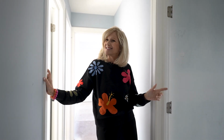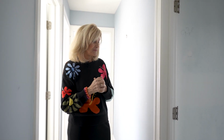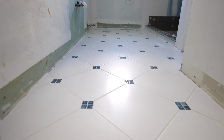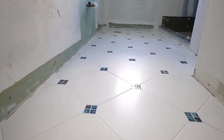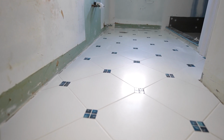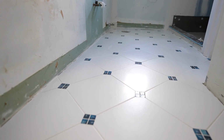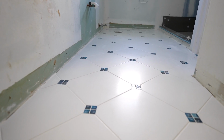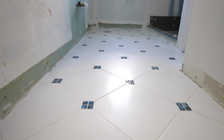The floor is done in my kids' bathroom, the hall bathroom, and it's not what I expected, and it's not what I want. So Tim's gonna show you how the floor looks, and then I'll tell you what is wrong with it. I know the floor looks beautiful, but I thought there was only going to be one of the little blue tiles as an accent, and instead there are 4. But guess what? It looks fine. I'm gonna deal with it.